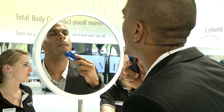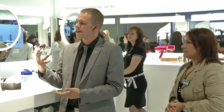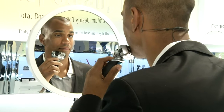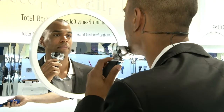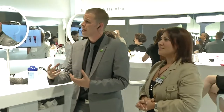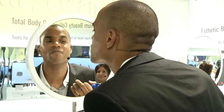So this has been created for a younger generation. It's even been designed all around the youth in mind. So we've brought these out in great colors as well: a red, a silver, and a blue. And then the older generation, or maybe someone with a slightly denser stubble, would also utilize the 5-blade, which has a 30-degree angle, making it a much sharper, closer shave as well. And we've even got the fastest motor on the market currently.